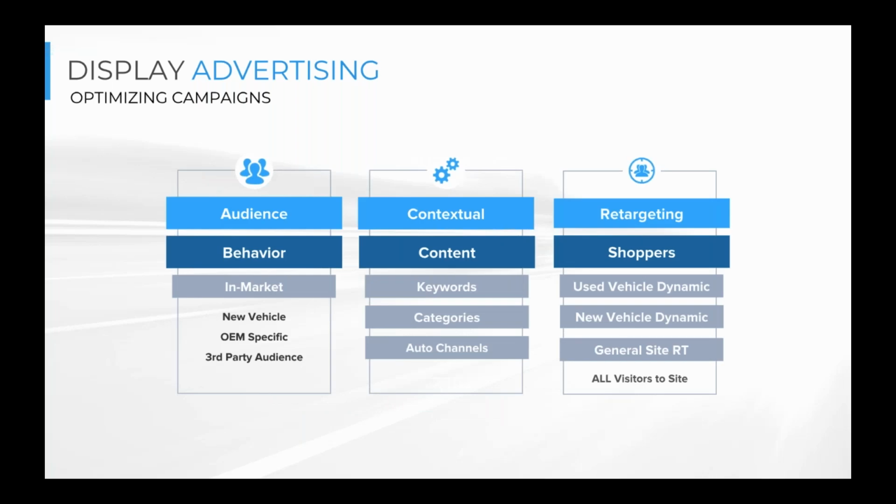There are two main ways to use display advertising. One is prospecting, the other is retargeting. Prospecting helps fill the top of your funnel by engaging active shoppers based on the audience behavior or the content of the website. Behavior targeting utilizes past searches, other online activity, and bases it on vehicle type, make, location. It can also create a lookalike audience based on third-party data.